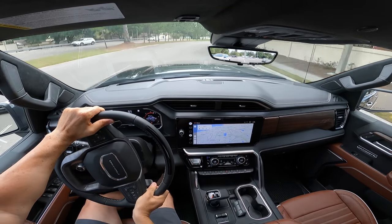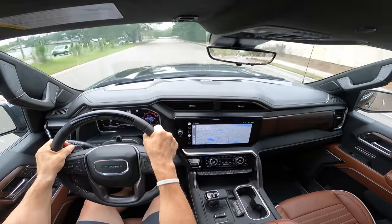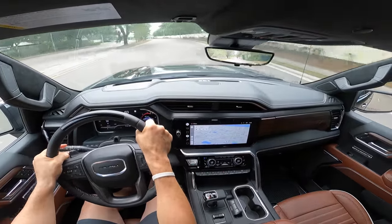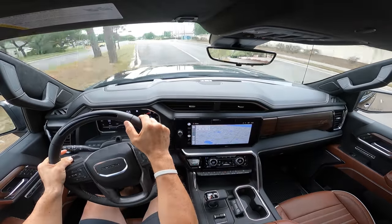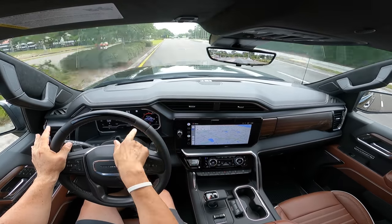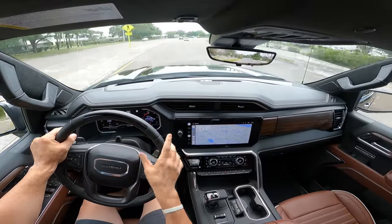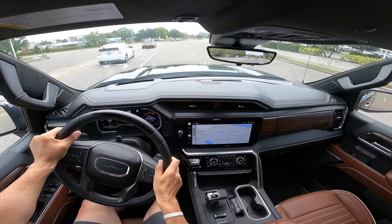Into this right-hand bend. Nice. Good grip. And you know what? Those 22-inch wheels, that's another thing. You would think with 22-inch wheels it's going to ride really stiff. It does not. And when you're in that sport mode, it holds the gear. You see how we're at around 3,500 RPM? It holds the gear so you can immediately pounce back on throttle again. That's how nice this works.